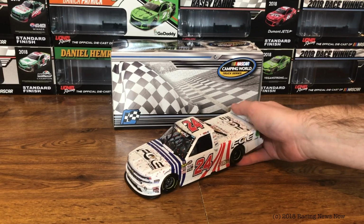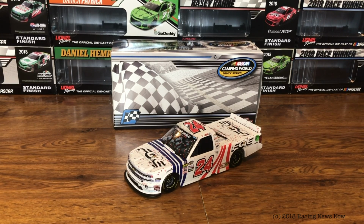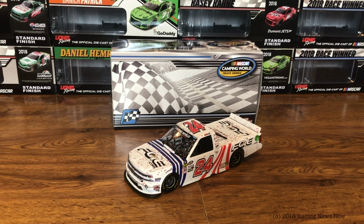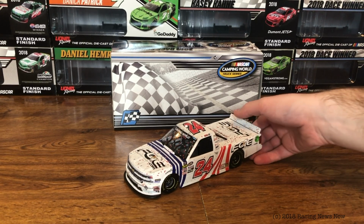It is a nice one. This is probably one of my favorite trucks I have, and that's saying something because I generally do just really like the trucks, period. They look really good. They sit well. The mold is probably the best mold Lionel has right now in terms of just the overall look of the diecast. I think it just looks really fantastic. But this is in the running for my favorite truck diecast that I have. I'm not sure if it's my favorite. I haven't really thought that deep into it, but it's definitely up there.